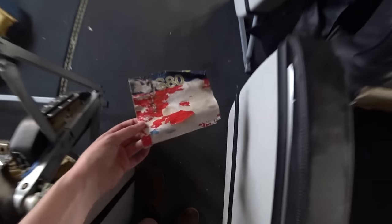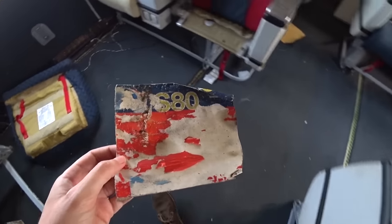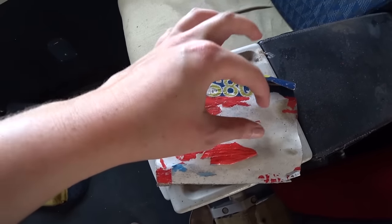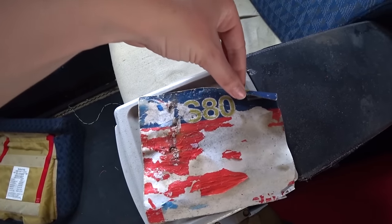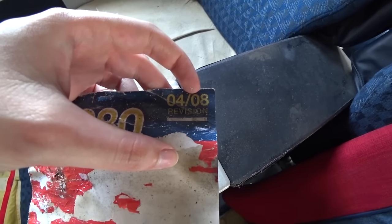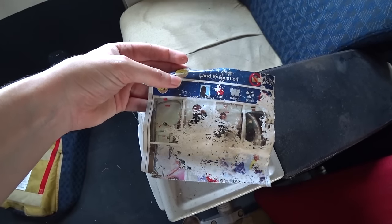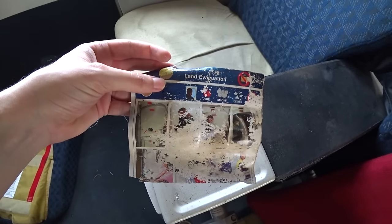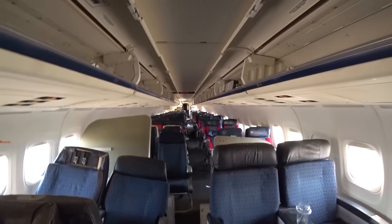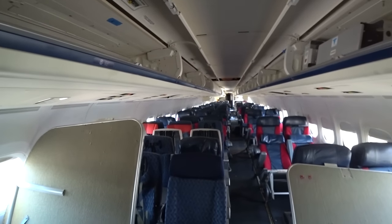Check it out. Looks like we have a little in-flight information card here. See if we can find some information about it. So it's a 6 or S80. Oh, no, wait, here. No, this is... Wait, 2008? I mean, this is a revision, so it could be that this plane was used up until 2008. But yeah, if it's from the 90s and it was used up until 2008, that would mean that it's been abandoned for over 10 years now. Actually, 14 to be exact. That's insane.